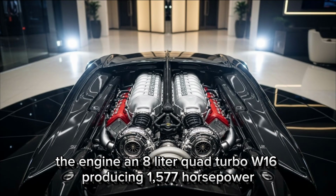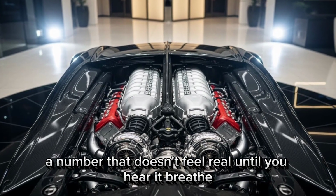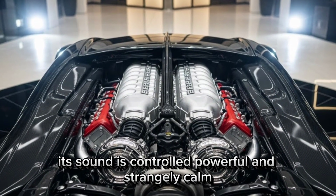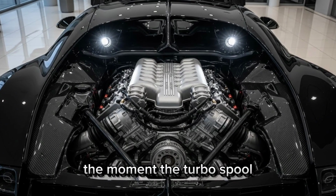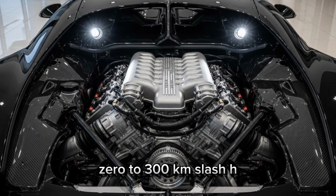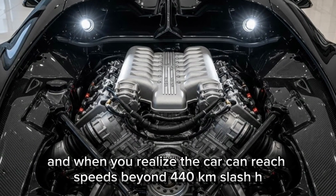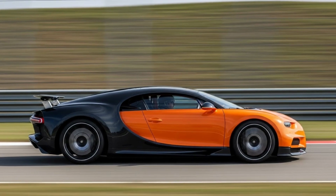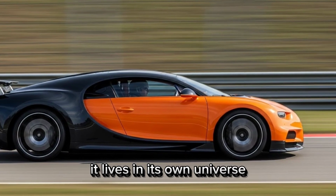And then the heart of everything, the engine. An 8-liter quad-turbo W16 producing 1,577 horsepower, a number that doesn't feel real until you hear it breathe. This engine isn't loud for attention. Its sound is controlled, powerful, and strangely calm, like it knows exactly what it can do. The moment the turbos spool, the car doesn't accelerate, it detonates forward. 0 to 300 km/h feels less like speed and more like teleportation. And when you realize the car can reach speeds beyond 440 km/h, you begin to understand something. The Chiron Supersport doesn't live in the same world as other cars. It lives in its own universe.